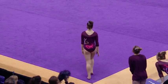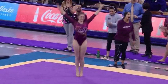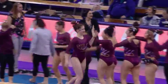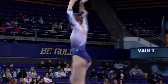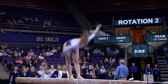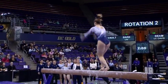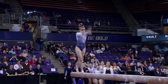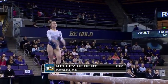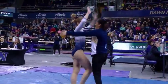She's a freshman out of Eugene, Oregon. Has a 9.675 career high. Kelly O'Bear from UC Davis over on beam just hit a perfect triple series, back handspring, back handspring layout. Has a 9.875 season high. 6 meets over 9.8 this season. I think the double clap is UC Davis's thing on beam, which I really like. Great routine to come back after that fall on bars.